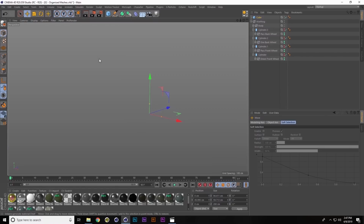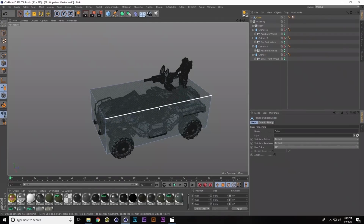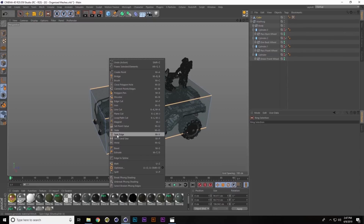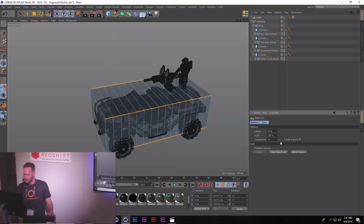So let's go back out into this view. So now we have kind of the basic shape of this object. I'll pull that in a little bit. So what I did after that was I hit C on my keyboard in order to convert it to an editable mesh. And I used various modeling tools like the ring selection, UB on the keyboard, which allows me to select rings of loops. And we're going to use the edge cut and turn off create n-gons. And this is going to give us an interactive cutting tool to kind of divide this up a little bit.